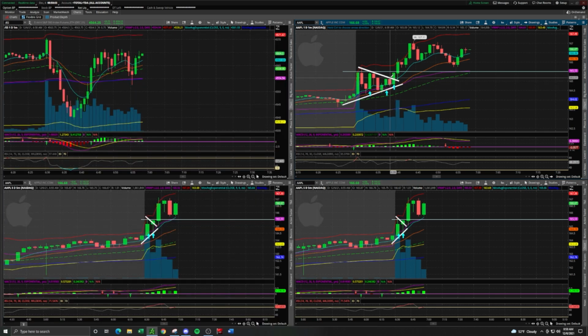Boom. Right? And then we get the break of 165.5. Beautiful. If you didn't catch that move, it gave you a little bit of a dip entry and a little bit of hesitation before moving further up into the high of day. And that was that move.